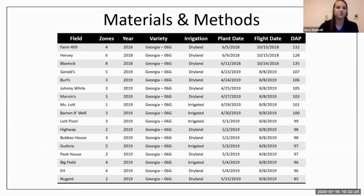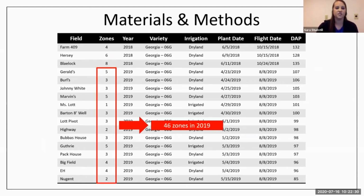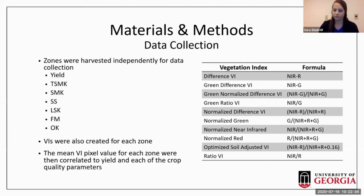This process resulted in a total of 18 zones in 2018 across the 3 fields, and 46 zones in 2019 across the 14 fields. Zones were harvested independently of each other to collect the following crop quality parameters. They were TSMK, SMK, SS, LSK, FM, and OK. Each zone also had yield recorded for it.